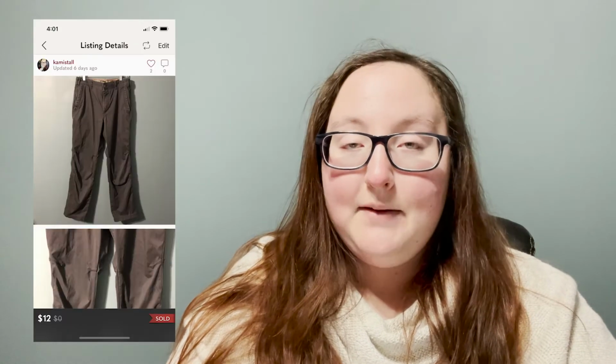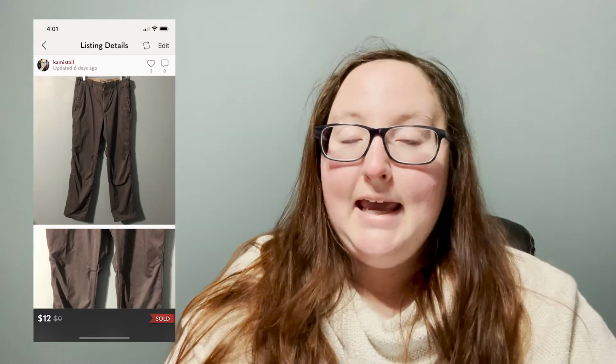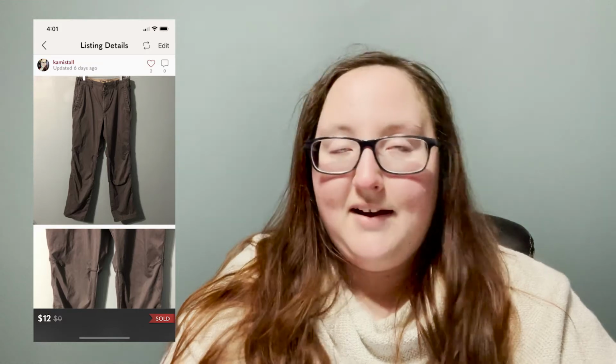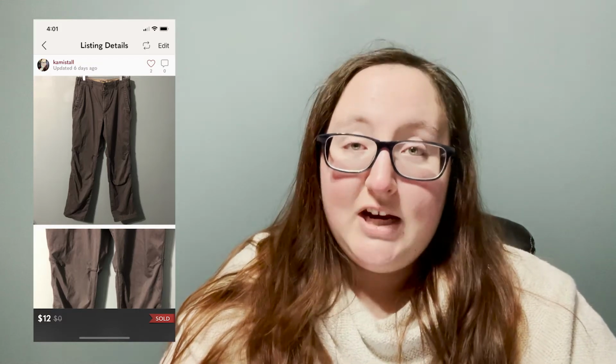The second sale that day was this pair of Cabela's black gray cargo pants. I've been trying to get more men's items into my closet, and I did sell quite a few men's items the first week of January, so that's a good sign to me to go ahead and keep picking that stuff up. These sold for $12. My cost of goods was 43 cents at a garage sale, and my profit was $8.62. It did take 83 days to sell, but I was happy to see it go.